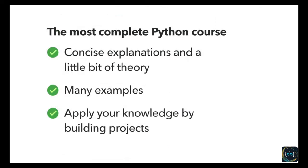This is the most complete Python course available today. We're going to do concise explanations with a little bit of theory, then we're going to give you a whole bunch of examples, and finally you're going to apply your knowledge by building a project, and we're going to do this over and over again, so you're always getting practical, up-to-date knowledge.